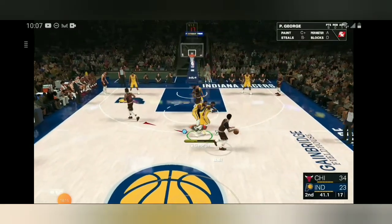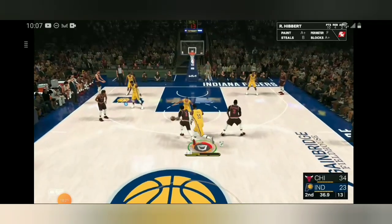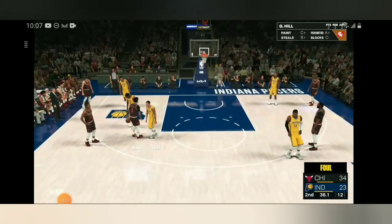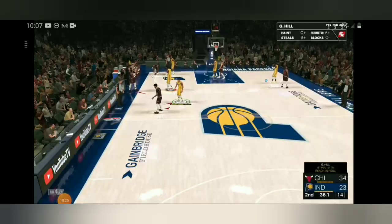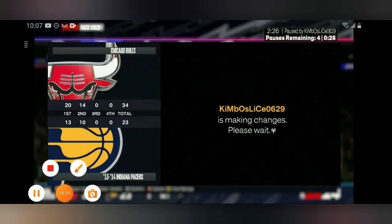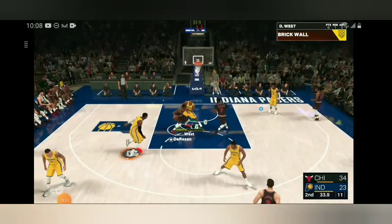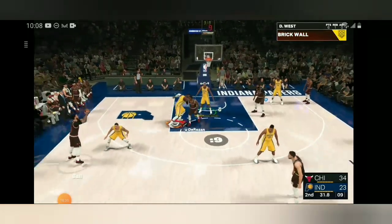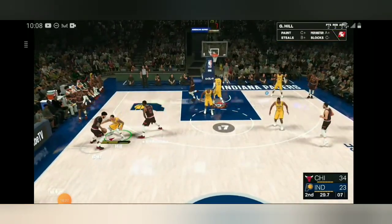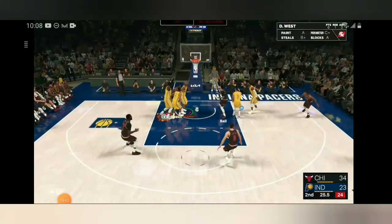41 seconds left in the first half. And the call will be against George Hill. George Hill. That's his first foul. Indiana on D. They trail by 11. The kick out to Ball. Shot clock at 6. Back to DeRozan. David West grabs the miss.